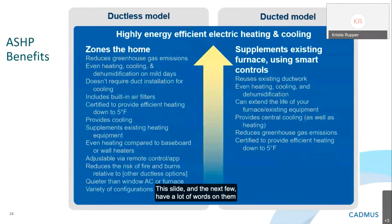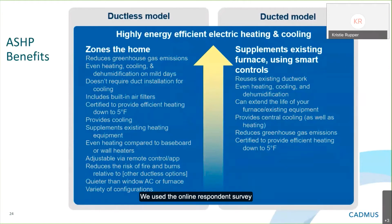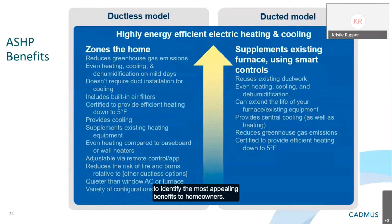This slide and the next few have a lot of words on them, so before you start reading it, let me provide a bit of context. We used the online respondent survey to complete a benefits test. We used a maximum differences test and regression analysis to identify the most appealing benefits to homeowners.